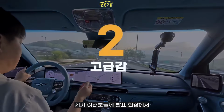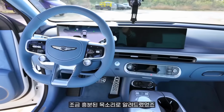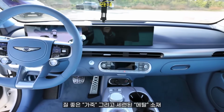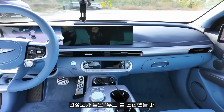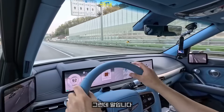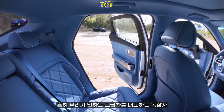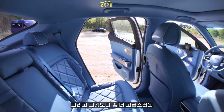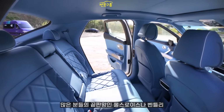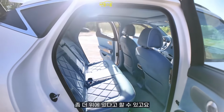I told you at the presentation, with a bit of excitement in my voice, why you should buy a Genesis vehicle. For example, we often describe something as luxurious when high-quality leather, refined metal, and well-crafted wood are combined. But here's the thing. The sense of luxury in Genesis is definitely a step above the so-called German Big Three, which are often considered the standard for luxury cars. Then there are even more luxurious brands like Porsche, and for many people, the ultimate luxury is something like Rolls-Royce or Bentley. I can say that Genesis is definitely above the German Big Three.